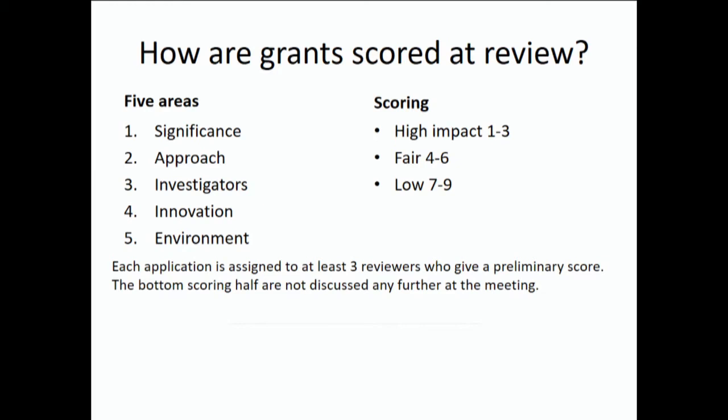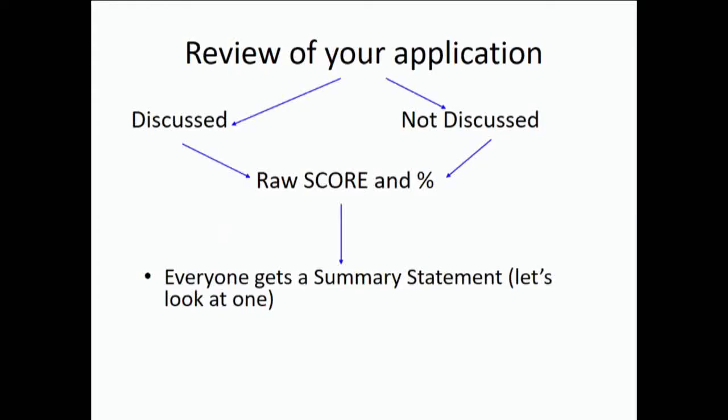But you do get a summary statement. Everybody gets a summary statement, whether you were discussed or not discussed. And so you can use that to improve your grant the next time you submit it. So as we said, your grant is reviewed, it's discussed or not discussed, there's a raw score and a percentage, and everybody gets a summary statement.